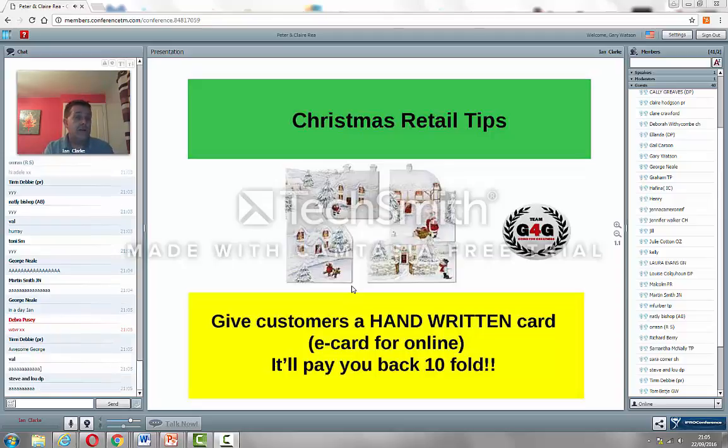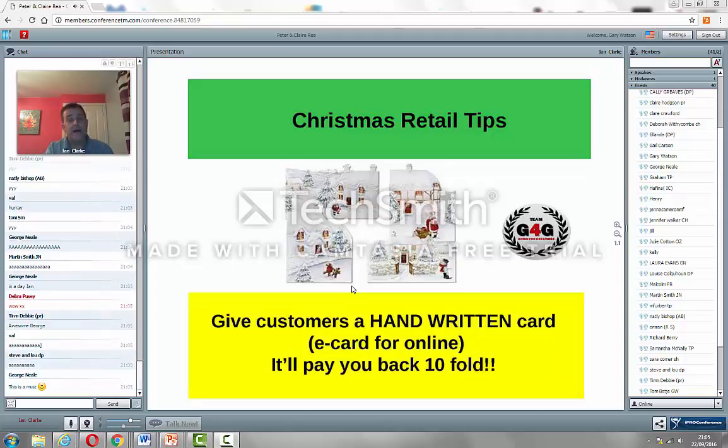Or why not have a look at some of the e-card companies out there. There's loads and loads of that. Just do a bit of searching on the internet, you'll find some of those. Many of them are free, and you just send nice little e-cards. But they will massively, massively pay you back for that little bit of cost for a few cards, or lots of cards, okay, if you've been in a while.